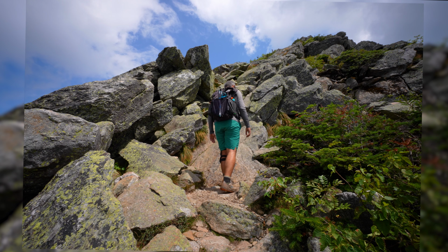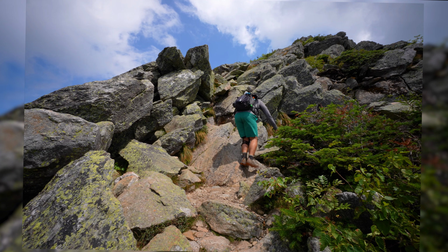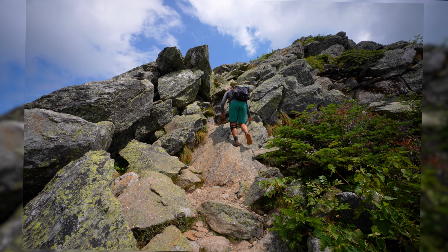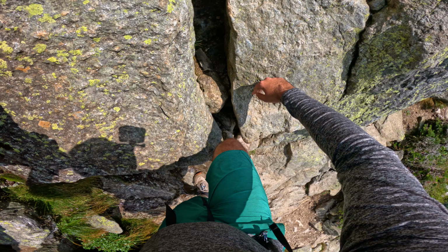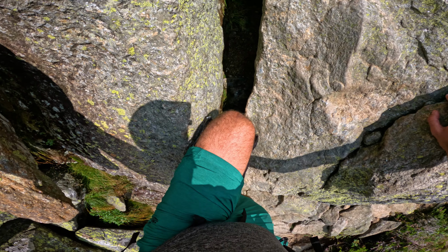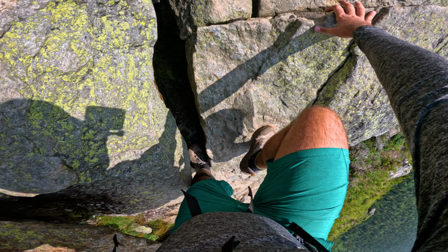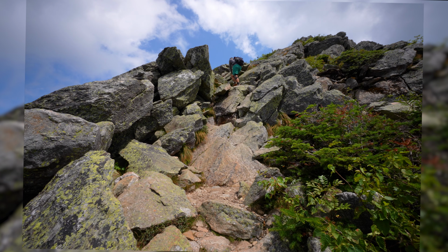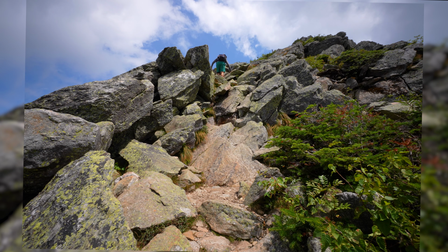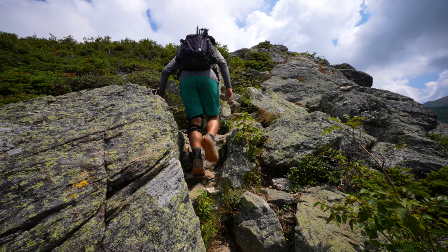As we get more into the rock scrambles, be sure to pay close attention to where the blazes are. It can get a little bit confusing at this point on the trail, and this scramble in particular was giving some hikers trouble the day that I hiked it. But the blazes are kind of faded, as you can see right here.